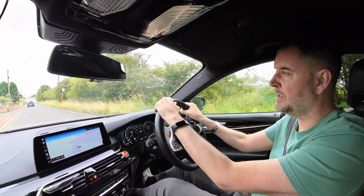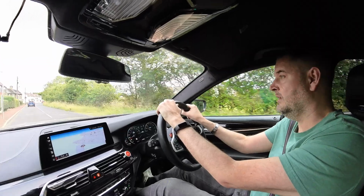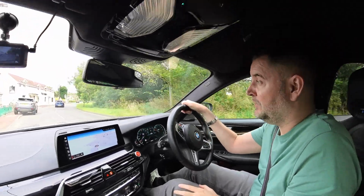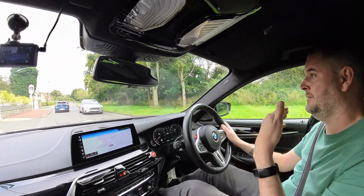Because one of the problems when you've got a property that gets dated is the type of tenant you attract. It seems that if you give tenants a good property, they tend to respect it and look after it far better than if you give them a property that's quite dated. And things, unfortunately, then it just spirals down and out of control.